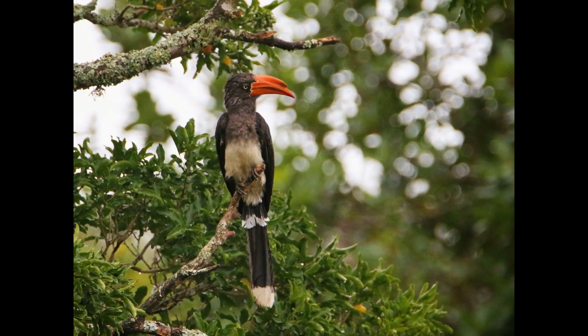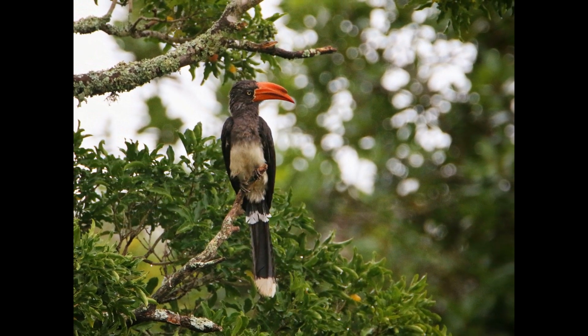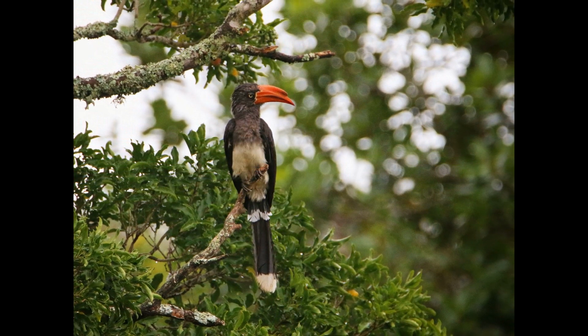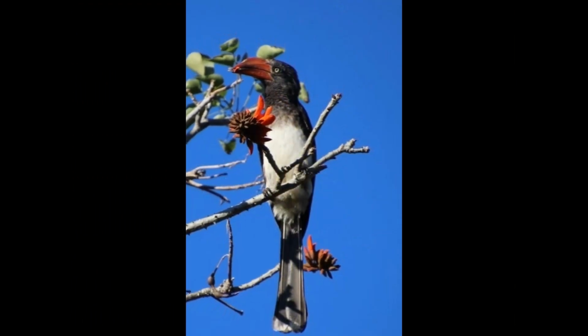Crowned hornbills are large birds, with an average length of about 60 to 70 centimeters. They have broad wings, which enable them to navigate through the forest canopy. The tail is relatively short and rounded.